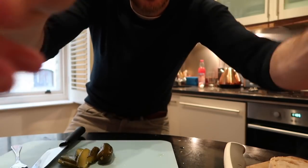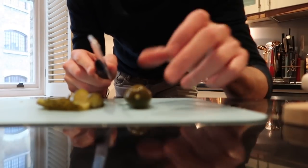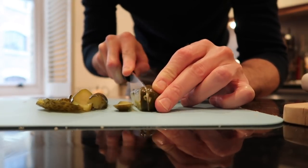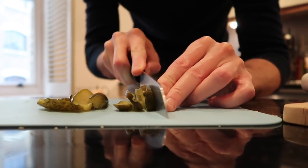You've had that angle for ages. Let's get you down here. Get you down in the thick of the action. Look at that. Right in the thick of it. So yeah, I put you down here because I want you to see exactly how thin I cut these gherkins. It's important if you're ever going to try this yourself.